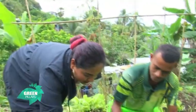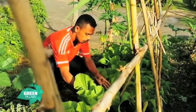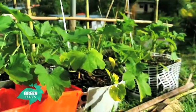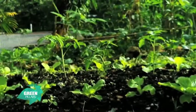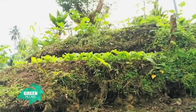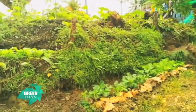Okay. And with everything that you're planting, are you planning on selling these, or is it just for family consumption? At the moment, as we know, we are staying in just a residential place. So at the moment we're just focusing on home consumption. Because this also helped my family instead of buying food from the market. Yeah. So it is available in your backyard, and you're saving a lot of money.